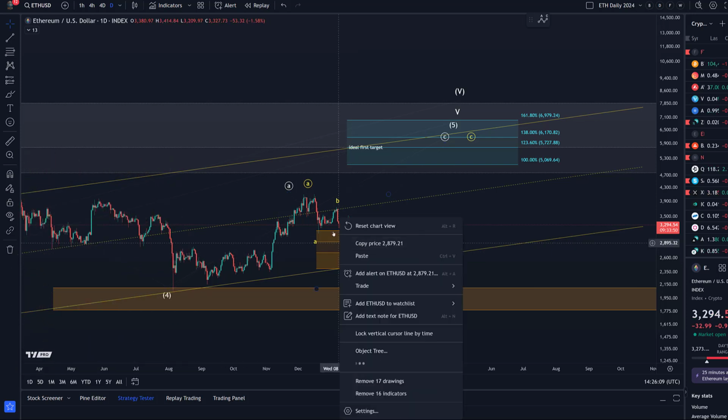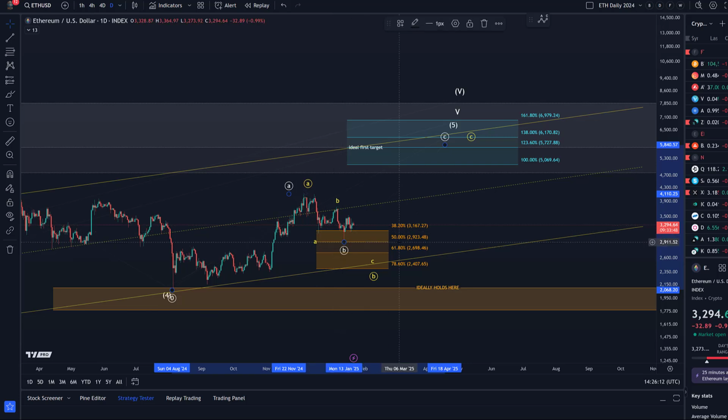Wave B, as per the white scenario, bottomed at $2,920 when the price bottomed around the 50% retracement, and then a C-wave rally from there could start. And we're watching for that still.